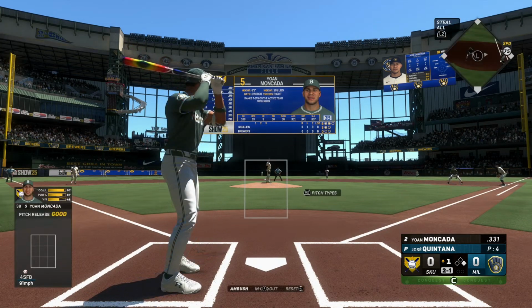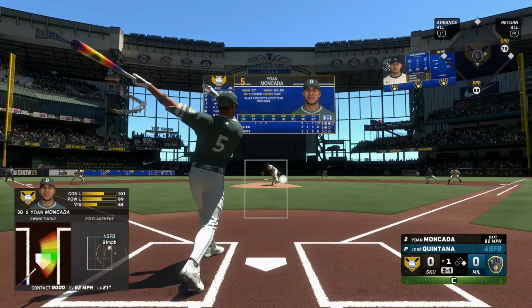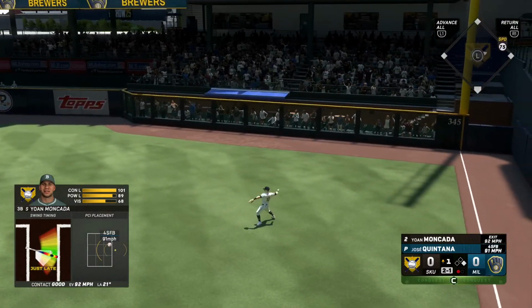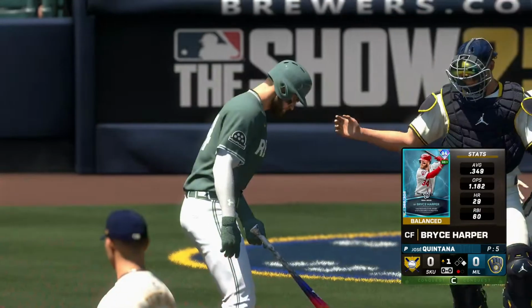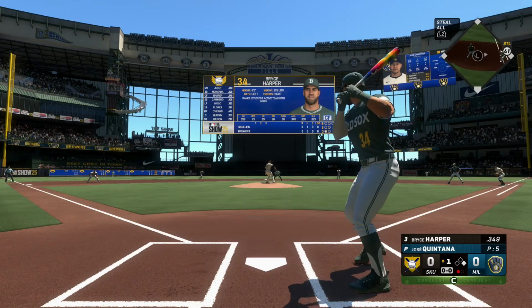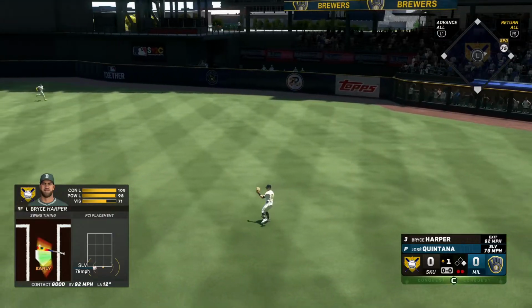That misses the zone. 2-1. Way to lay off that pitch down. One strike. In the air, right field. No trouble here. Puts it away for the out. And there's one away. And now here is Harper. Lined into right. 2 down.